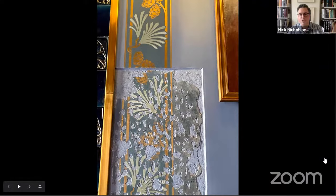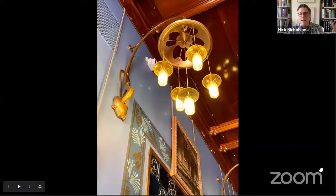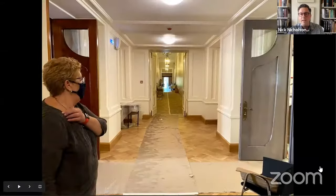You can go to the next picture. There's the corner with the wonderful portrait of Alexander III, just waiting for the desk to come back. And again, some beautiful 20th century lighting fixtures, which have been completely recreated for the room. A portrait of Empress Alexandra has returned to its original place. This is the hallway under the mezzanine level. If you come out of the new study, which is the mahogany door on the left, you are directly across the hall from the maple room, which we're going to go to in a minute.